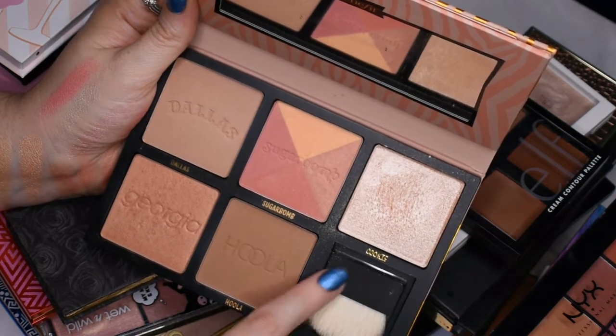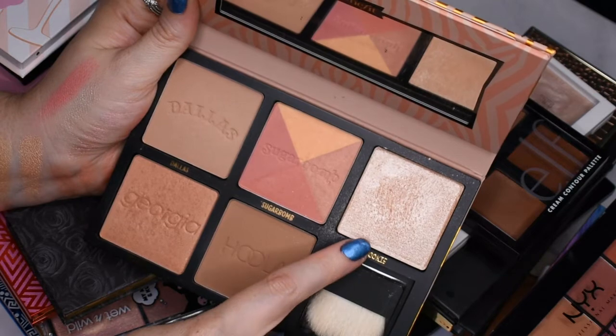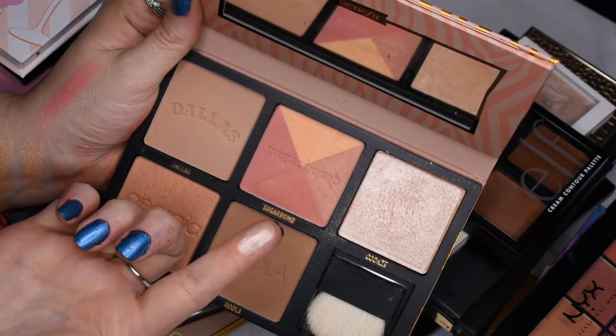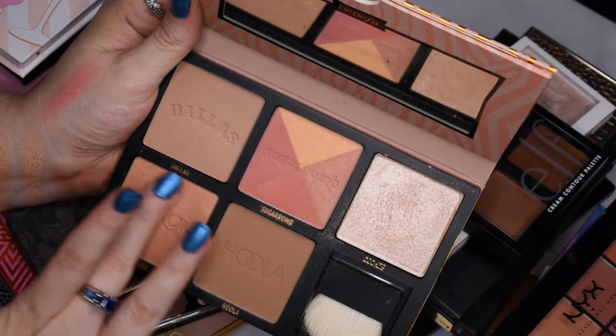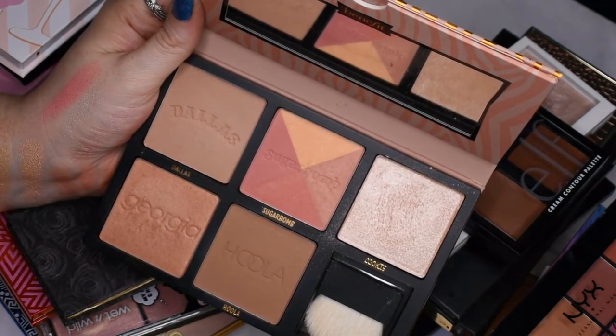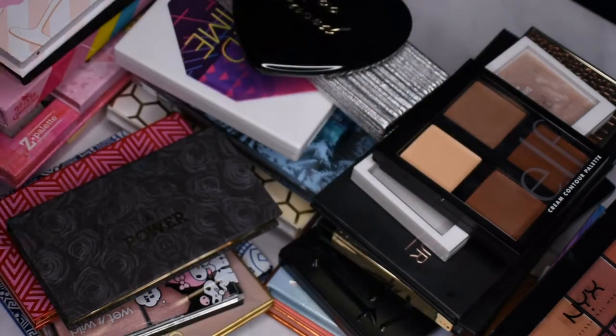I really hate this wasted space with this dumb brush, but I do really like this highlighter. I think it's absolutely a gorgeous luminous highlighter, and I really like this Georgia Peach blush. It's like a peachy luminous blush, so very happy with this purchase.